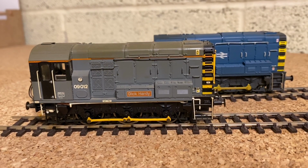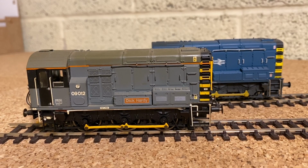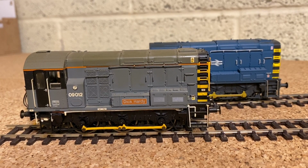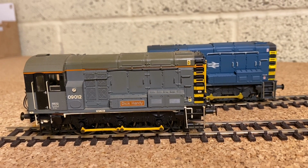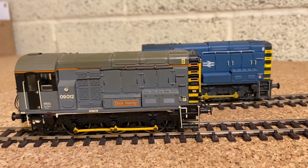I think my general approach to sound is that a little goes a long way. I probably will end up getting a Class 09, a Class 37, an HST, and maybe a 56 or something sound fitted, and then probably keep the rest non-sound fitted, just because if you've got 20 locos all on the layout and they're all blasting sound, it's very distracting after a while. So a little bit goes a long way.